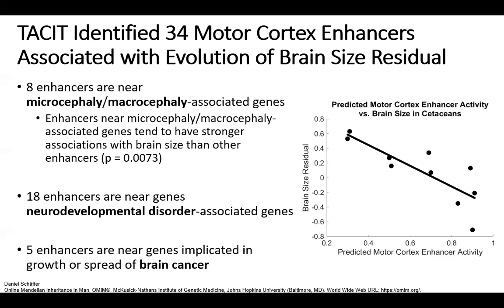So here you can see an example of one of these enhancers. On the x-axis, we have our predicted motor cortex enhancer activity. On the y-axis, we have our brain size residual. And to make this plot cleaner, I plotted just the points for cetaceans. And you can see here, we have a really strong negative association. And as I mentioned before, cetaceans have the largest variation in brain size residual of any mammalian order, and we previously had no idea what the mechanism was underlying this variation.